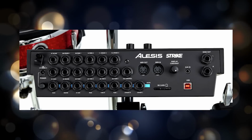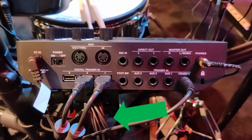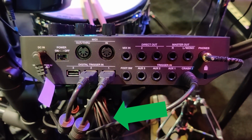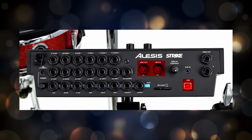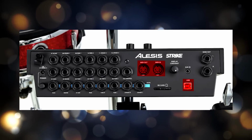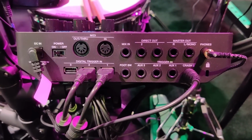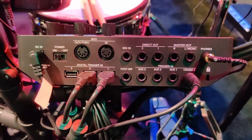The Alesis Strike Pro SE, thankfully, does not use a cable snake, but the TD27 does use a DB25 cable connector with additional aux inputs. As far as MIDI connections go, the Alesis Strike Pro SE has MIDI in and out 5-pin and also MIDI USB. Meanwhile, the TD27 has MIDI over USB, in and out ports, and also MIDI over Bluetooth, which is really cool to see.